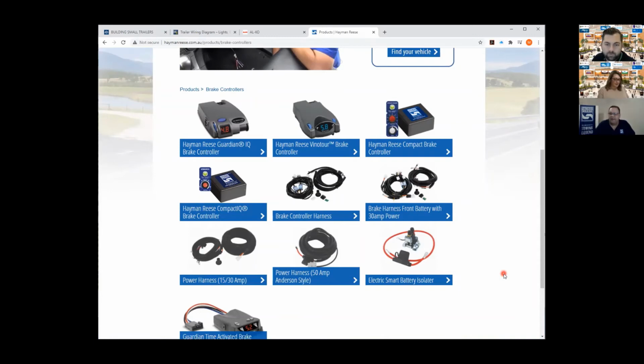Clearly, you can wind that up and down as you are driving, but to get a better response, the proportional ones are by far more of a set and forget. Once it's set up to the right power, every time you put your foot on the brake in the car, the controller will read how quickly you're slowing down and give the output to the van brakes at the same rate of deceleration as the actual tow vehicle itself. So that's why they are a better unit on that side of things.